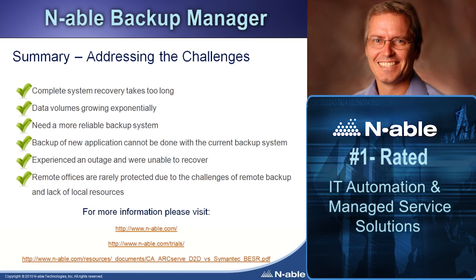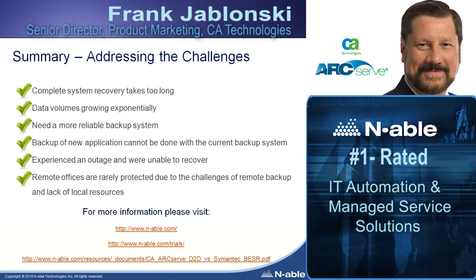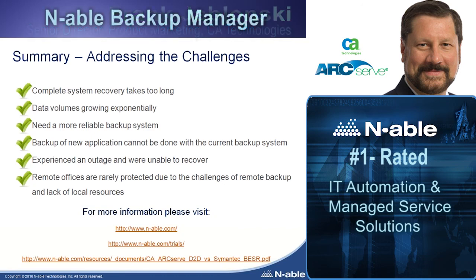The first question, can you perform bare metal recovery to the same or dissimilar physical or virtual environments? Yes, that is the great thing about ArcServe D2D Bare Metal Restore. You can use it to recover to the same server, to a completely different server, or to a virtual server. Since the backup is stored in the VHD format, transition to a virtual server is very quick. In fact, some companies use the bare metal recovery capability in ArcServe D2D to migrate a physical server to a virtual server. It saves them lots of time and is a very reliable process and is very easy to manage.